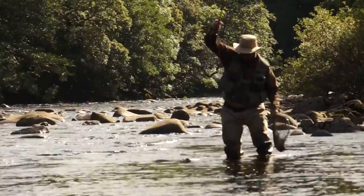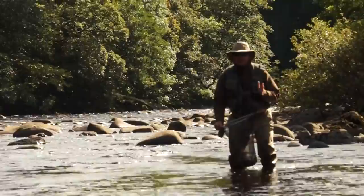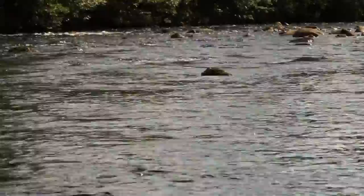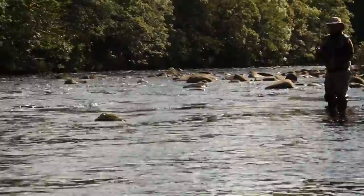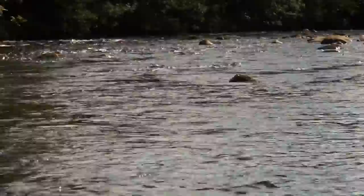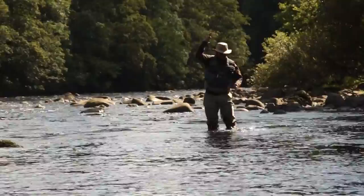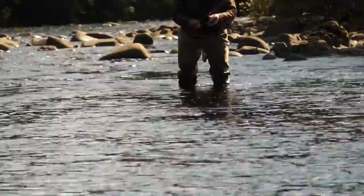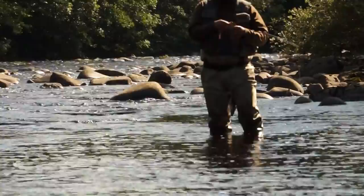Pretty fish, very pretty, pristine grayling, absolutely gorgeous. And fishing this terrestrial pattern is tremendous. Nice little trout that time. And it's actually swallowed the fly. Shows you how effective this terrestrial pattern is in these conditions. Took it extremely aggressively.